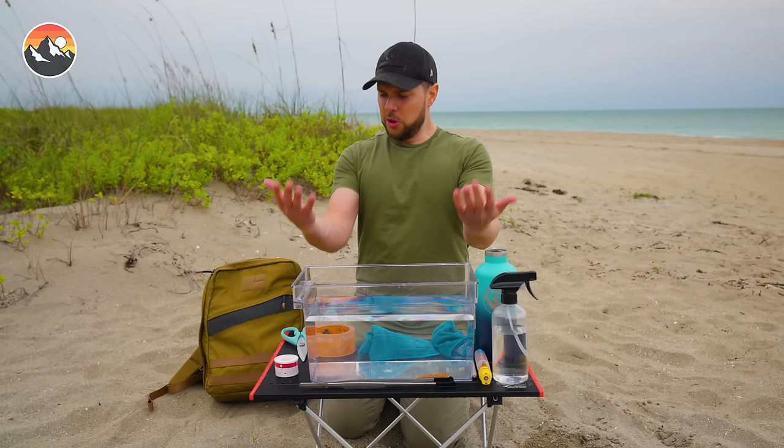To throw a little twist on things, we're going to build another tide pool aquarium so we can get a closer look at some of the smaller creatures that can be found here later in the day. But before we can fill this tide pool aquarium with cool creatures, we've got to find them. And to do that, we're going to grab our bucket, dip net, and a good set of gloves. Let's get into it and see what kind of cool stuff we can find.